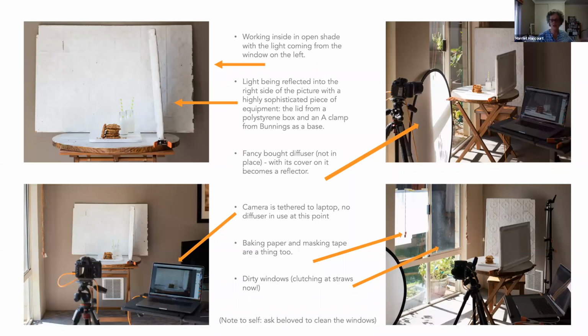I could have been using the cardboard one, but it's just something that will bounce the light back in and that won't fall on your biscuits. So bottom left, I've pulled out a bit more to show you the sort of behind the scenes setup. I'm shooting this on my camera. You can see where the window is. If you look on the floor, you can see the sun is now coming in, but it's not affecting my setup yet. And that's just to show you, I'm shooting with my camera tethered to the laptop.